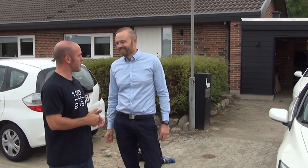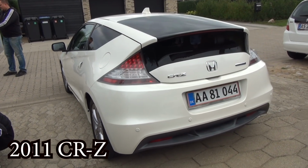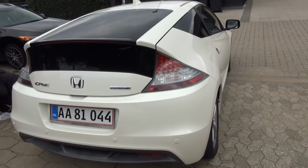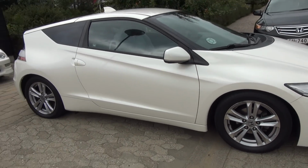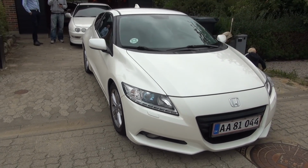So let's show them a couple of your Hondas. We're going to start with the CRZ, right? So what year is it? It's from 2011. It's a hybrid 1.5. I guess that's the engine. That's standard, but what's not standard is you have a back seat. In the US, we don't have a back seat.